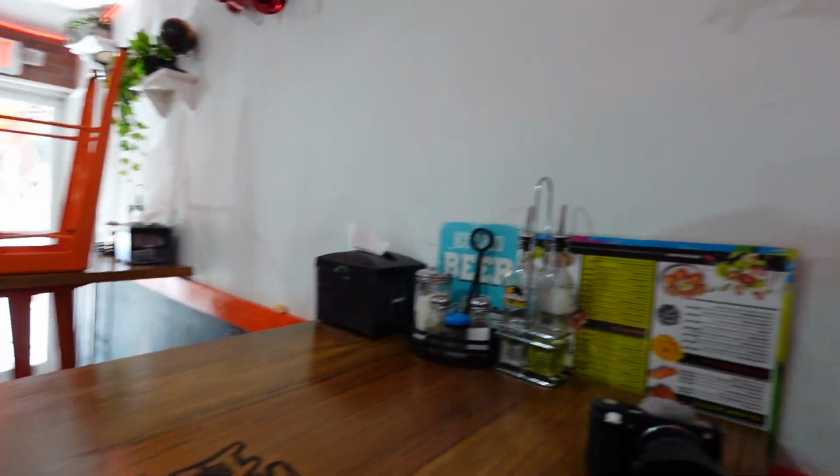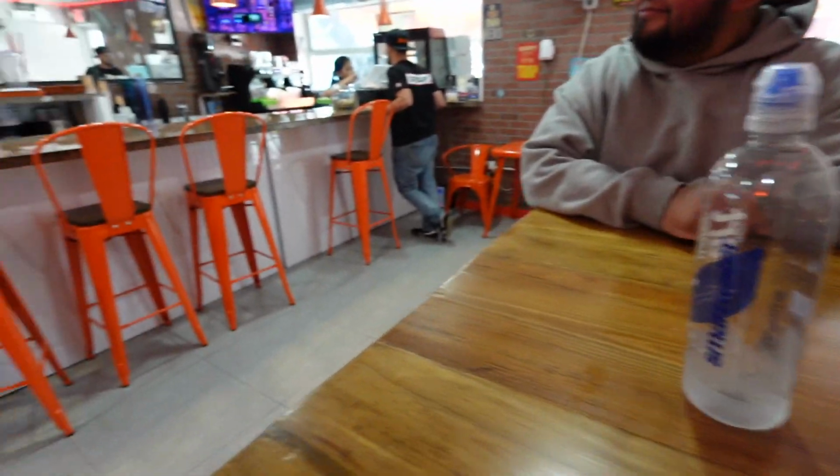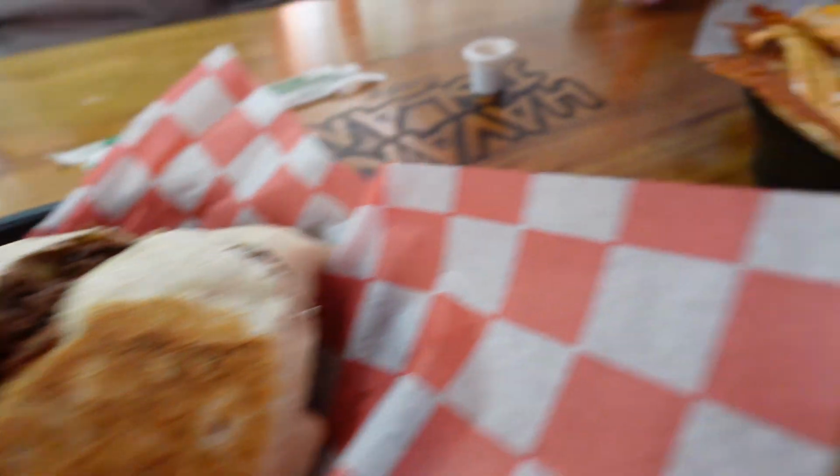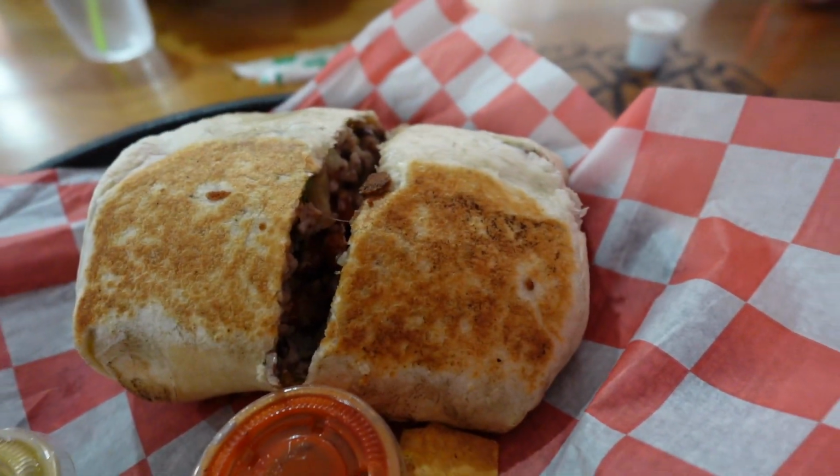All right, guys. Actually, before we go inside, we're gonna get some food. But look, all the chairs are orange. Lime Rock restaurant. Dude, low key, bro. I wonder if I could take these home with me. Sheesh. Yeah, bro. That does look pretty fire. I'm not gonna lie, it does look different. It was a big burrito. Sheesh.